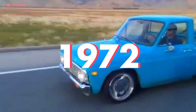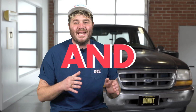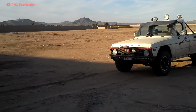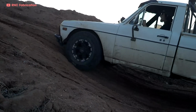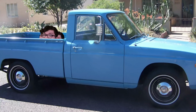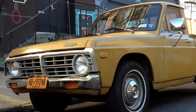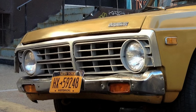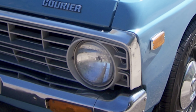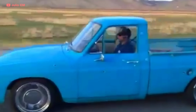The 1972 Ford Courier had a 1.8 liter four banger that spit out 74 Shetland ponies and 92 pound feet of torque. It had a 4-speed manual transmission and an impressive load capacity of 1400 pounds or 14 year olds. The Mazda import was given a facelift to look more like a Ford, a new grille that was an homage to the larger F series and large single headlights that did away with the small double ones on the Japanese truck. The Courier wasn't meant to last forever though.